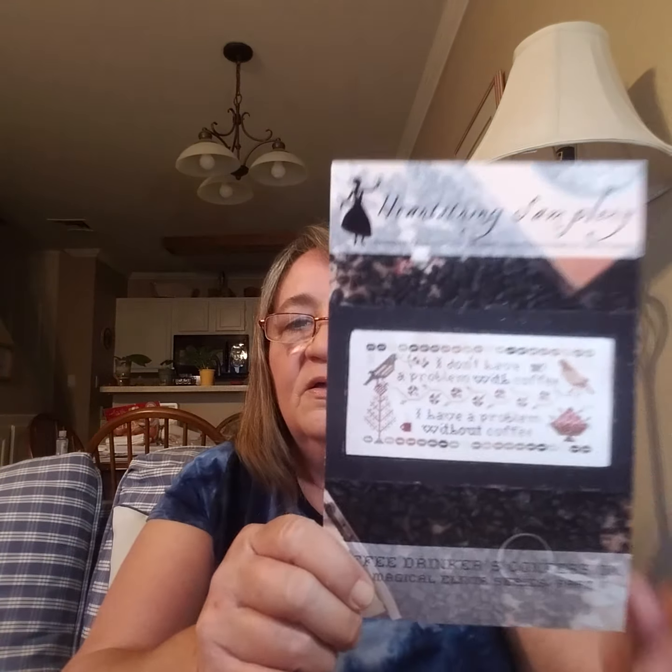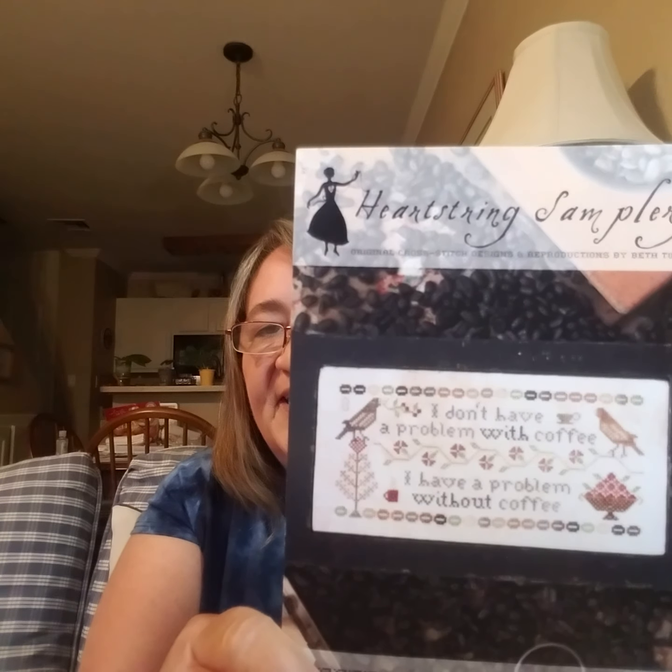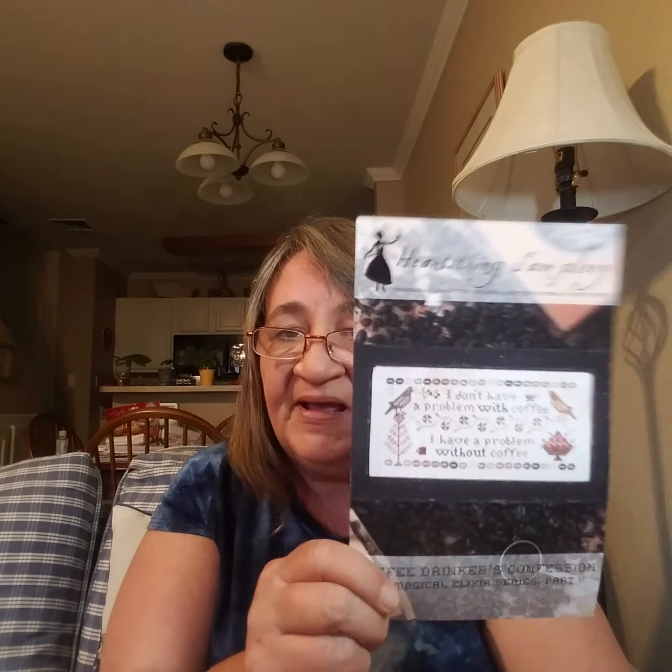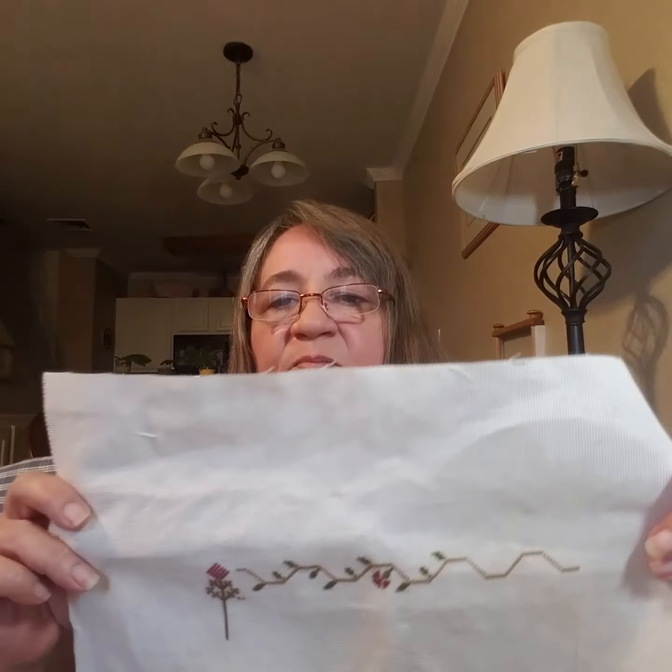The next one I put a little bit of work into was my coffee one, and I love this pattern. This is from Heartstring Samplery. It's Coffee Confessions. I just love this one. And again, this is one where I stitched on it last week and ended up ripping out half of it. I think partly my stress level is a bit high. There's some stuff going on in my life, so I think that's probably why I had the frog visit me multiple times last week. So this is where I'm at right now.